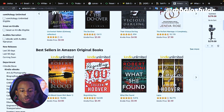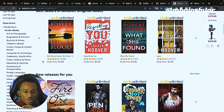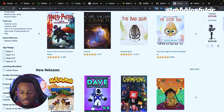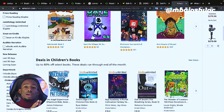These are original books. Rich Blood, Robert, whoever it is, and all of those. Let's look for something very simple. Let's look for a comic book, a children's book. I mean, children's books even sell. So if you have children in your house, stuff as simple as these things, right? We're going to see right now. Let's look at this book, and this book deals with children, the NJ experiment, and this is like $1, right?